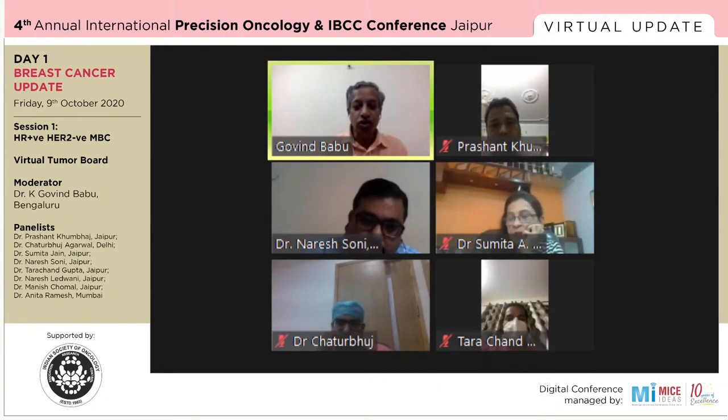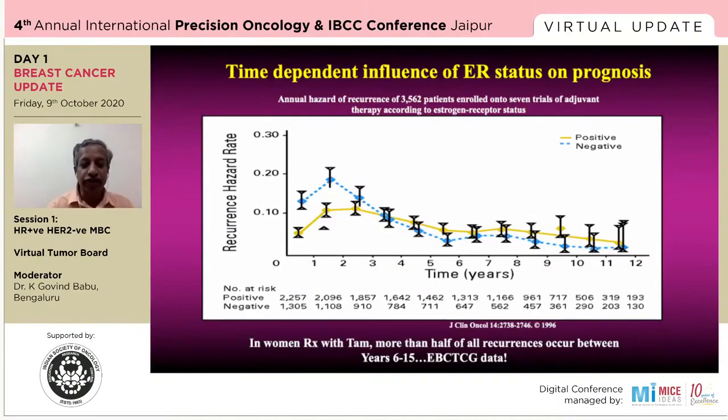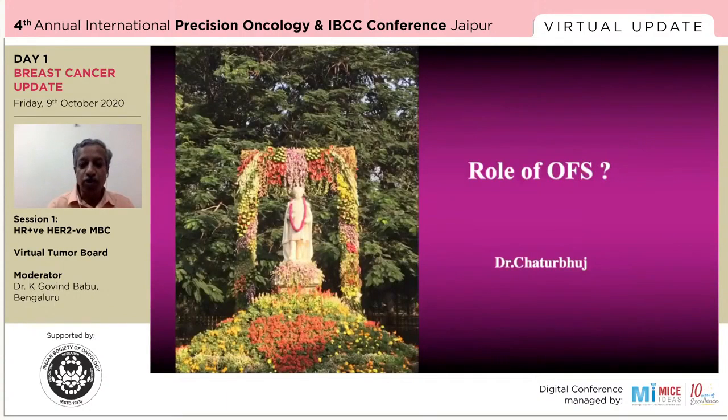And this is just to show you the difference between triple negative and ER positive. The initial recurrences are very high in triple negative, but they fall off rapidly. But in ER positive patients, the chance of recurrence continues for a very, very long period of time. And I am sure most of us have seen this in clinical practice. That's what is important for us to remember. So, Dr. Chaturbhuj, what is the role of ovarian function suppression in this patient who is premenopausal with metastatic breast cancer?